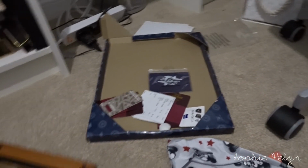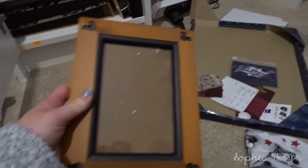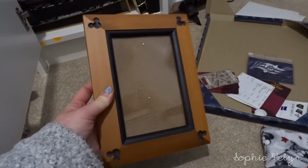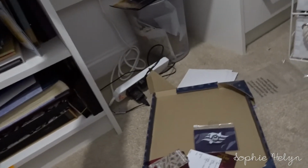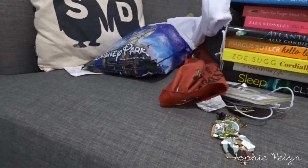I found this, which actually I think was my nan's, but I think it would be quite nice to put a picture in it, so I've taken that out. And yeah, I think once I just sort out the few last little bits, that will be this room done.